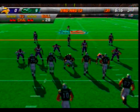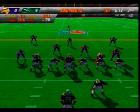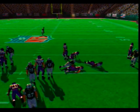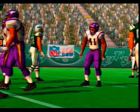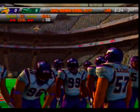Ball on the 28-yard line. He tucks it away, gets away. Brady is there for the tackles. He's very consistent running the ball. He's given them a solid rushing attack today.